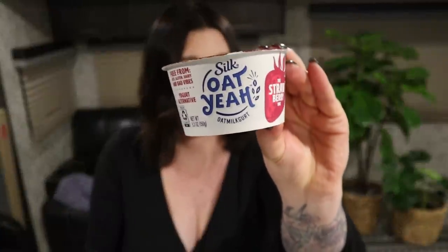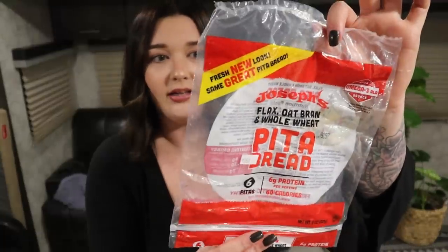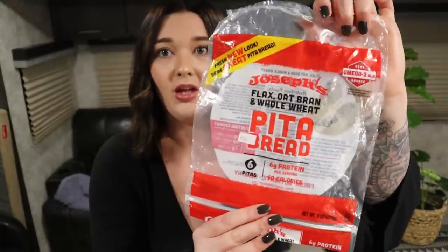Most of the time I just eat it plain because I just like it so much, and it's a good snack to tide me over. So yeah, if you see this and you don't mind a thinner kind of yogurt, try it out. I'm hooked on this. Joseph's pitas, 1 smart point for a pocket, 60 calories for 1 pita pocket.